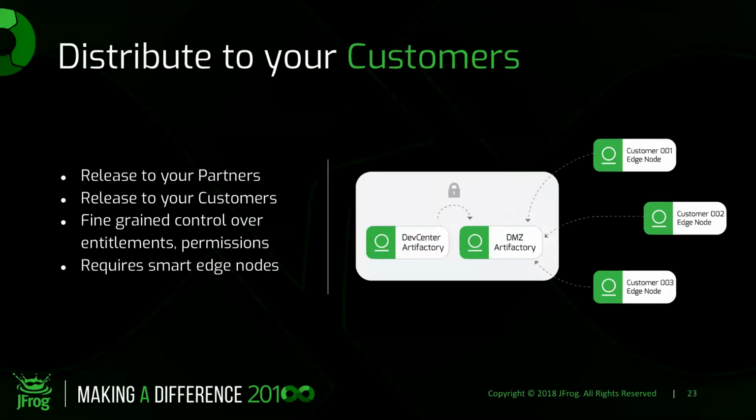We also talked to people who needed to distribute to customers. And customers aren't necessarily just end customers. It may have been partners. It may be customers within another business unit of their organization. One of the big things that came out with this use case is that you really need to have that same fine-grained control over entitlements and permissions that they're accustomed to from Artifactory. Even though you don't need everything in Artifactory to go there, you still need a very smart node on the edge with very complex edge nodes. You can't just put a cache out there that's open to everybody to get things if you're distributing out to customers.